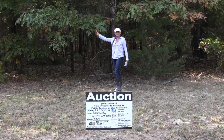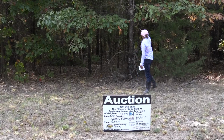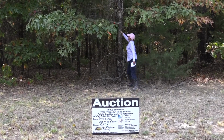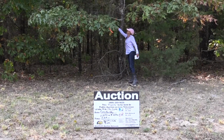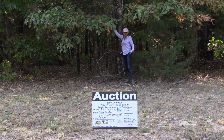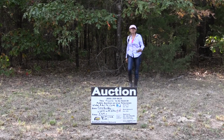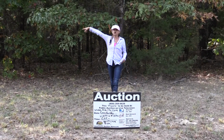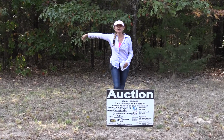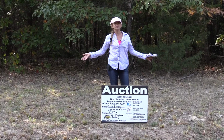All right, ladies and gentlemen, I don't know if you can see this, but right here is a tag, and right over here on this tree, if I can pull it down, is another tag. This right here is the border of lot number 10. Lot number 10, item number 991043. We already showed you lot number 7, lot number 8, lot number 9. And now we're on lot number 10.